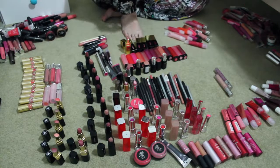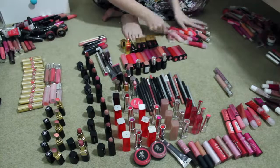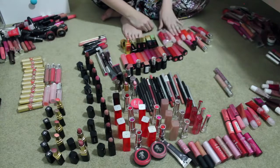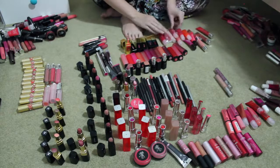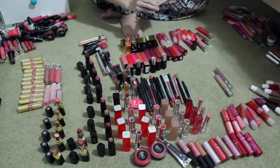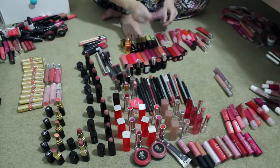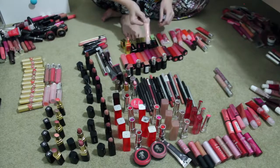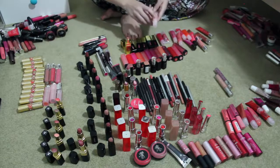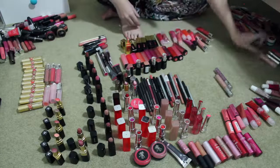Then I have a Juicy Tube. I have a lot of Juicy Tubes actually. What have we got here? I really like the Juicy Tube formulation and I always forget that I do. That said, I don't think that I need to keep this colour, this pale kind of nudie glossy colour. It's just a little bit too shimmery for my liking and I've never used it anyway, so I'm going to get rid of that.